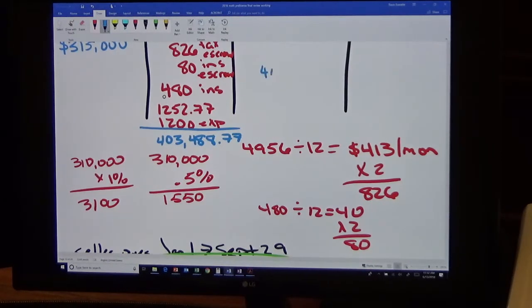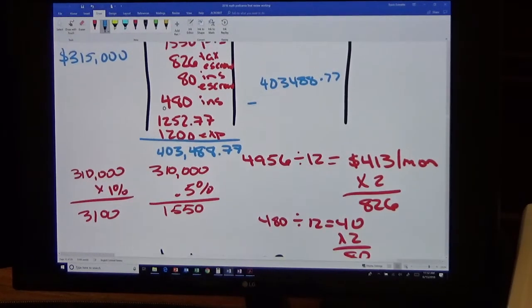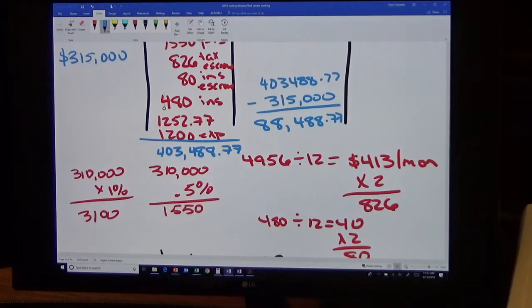So, 403,488.77 minus $315,000. And when we do that math, we end up with $88,488.77, or $88,489. Either way, if they said to the nearest dollar on the test, they're both going to be the same answer. So you're good to go there.